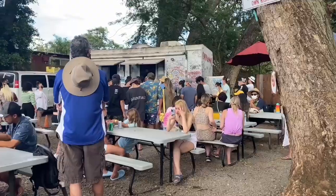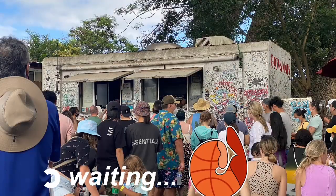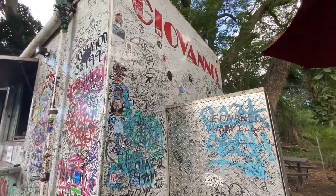We're here at Giovanni's Shrimp Truck. Now the line is extremely long because it's President's Day. Do not make the same mistake. We waited over an hour and a half to get our food.